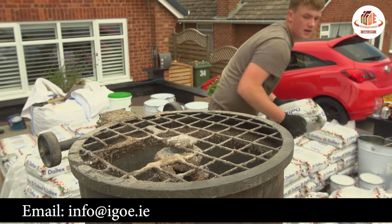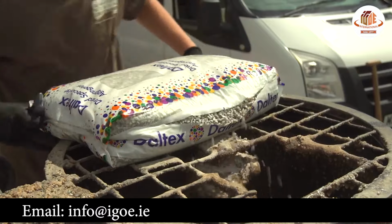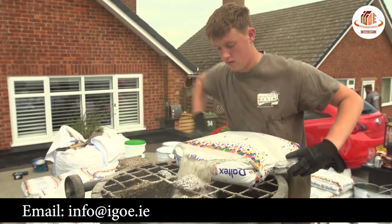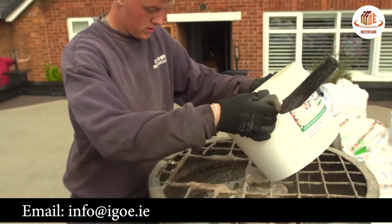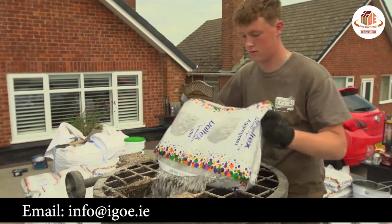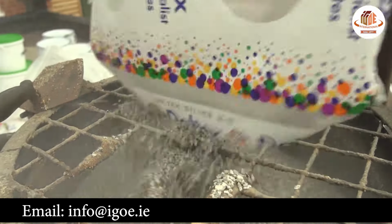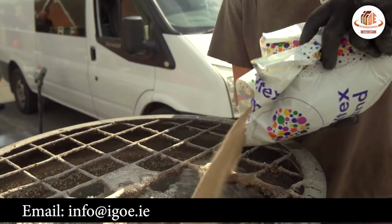The mixer is responsible for the following. Stage 1. Place one 25 kilogram bag of 2 to 5 millimeter stone and one 25 kilogram bag of 1 to 3 millimeter stone into the mixer. Stage 2. Add the pre-mixed resin. Now is the time to start the stopwatch. Stage 3. Add the two remaining 25 kilogram bags of 2 to 5 millimeter stone. Stage 4. Slowly add the bag of C52 sand.